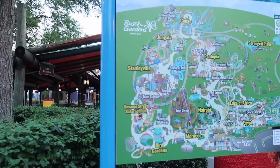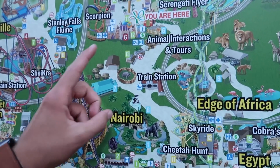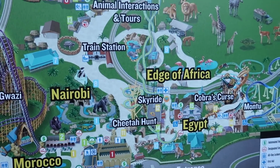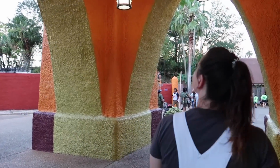So we've almost made a full lap around the park, so we're still in Pantopia here, and we're gonna head over to Nairobi, I think, and then maybe head over towards Africa and Egypt. We do have about 2 hours now before the park closes, so we're going to have to try to prioritize what rides we want to do.